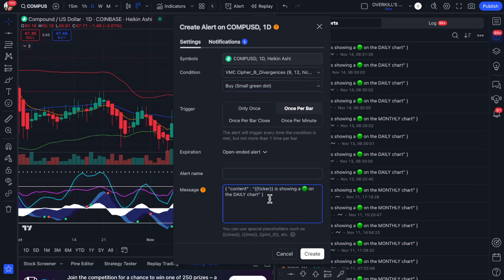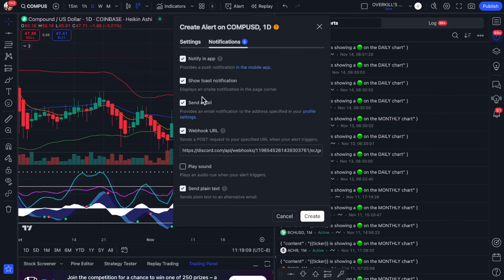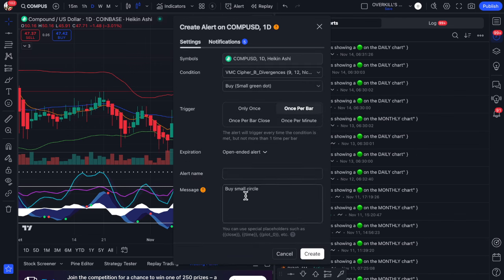But I'm going to put this code in here. So what this code will do, you guys don't need this. Again, you can just hit buy, or you can just keep it as buy small circle here, and then you'll get an email and a notification inside your app once it happens, right? They send you a notification. It'll come up on your screen. You'll pretty much know when it prints a green dot when you set up this alert, right? They're going to email you. They're going to send you a notification. You're going to get all types of alerts that's going to let you know. So I would just hit create if I was you.